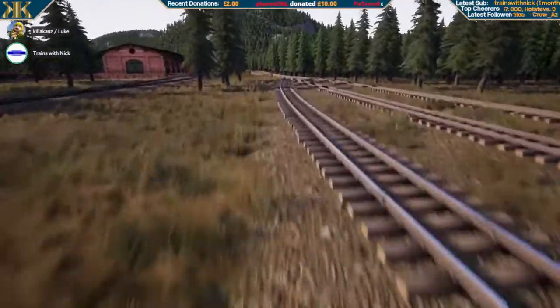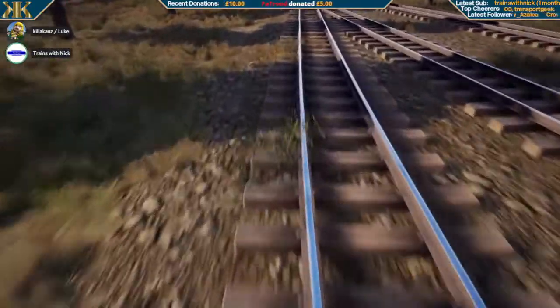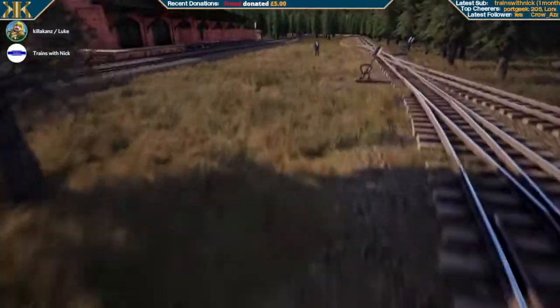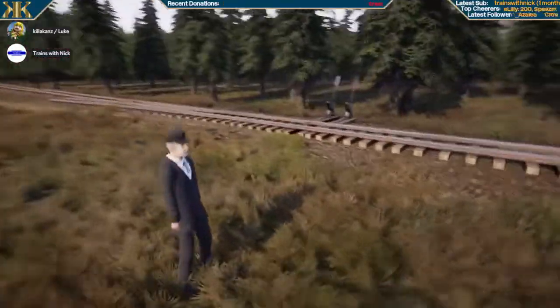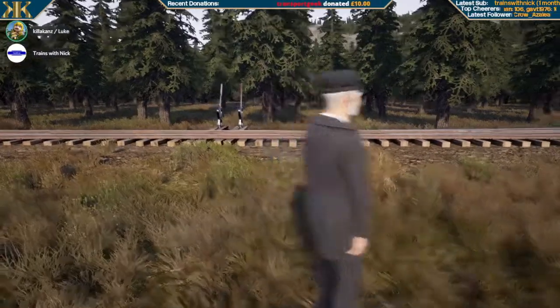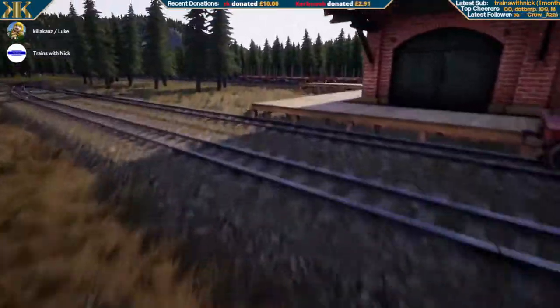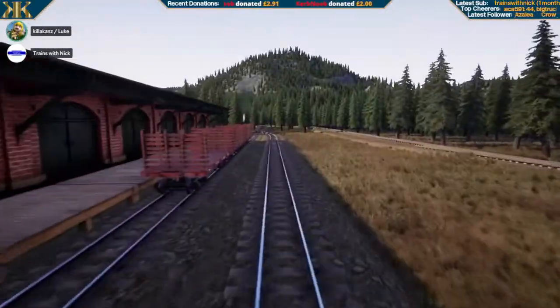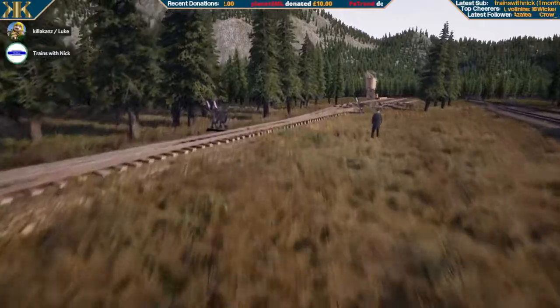What we will do whilst we're here, though, is we're also going to grab us a new loco. Oh, you've just gone up to level 6. You were level 5 when we were doing the freight runs earlier, and you've got up to level 6 with that delivery. I hadn't noticed that.